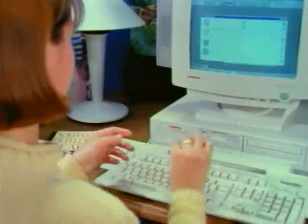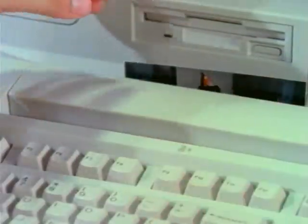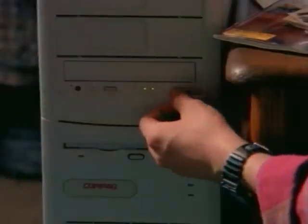Compaq introduced a new line of home multimedia PCs this week. The new Presario 7232 features a scanner keyboard, allowing you to scan documents and graphics into a scanner built into the keyboard. And the Presario 9240 includes the industry's first standard rewritable optical PC CD drive.